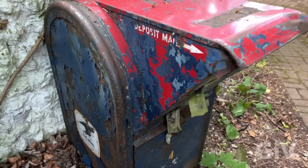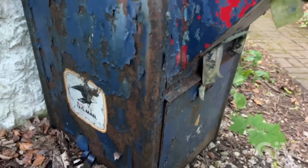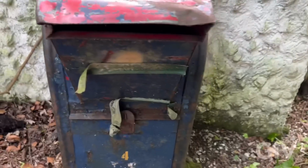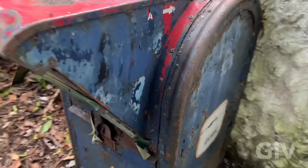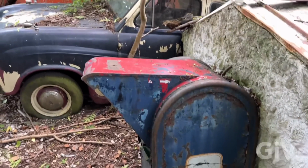Don't even tell me this is an American mailbox. Look, it got the US mail on the side. Oh my God, I would love to have that one. Wow.